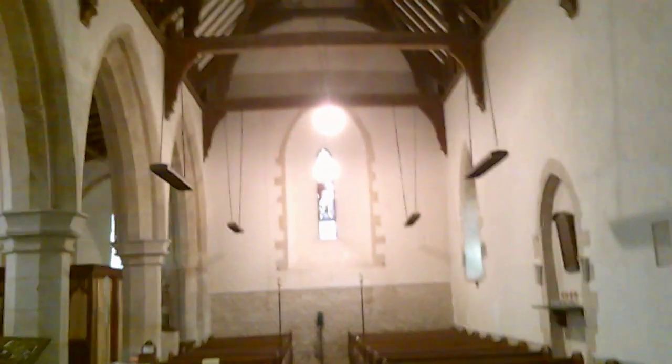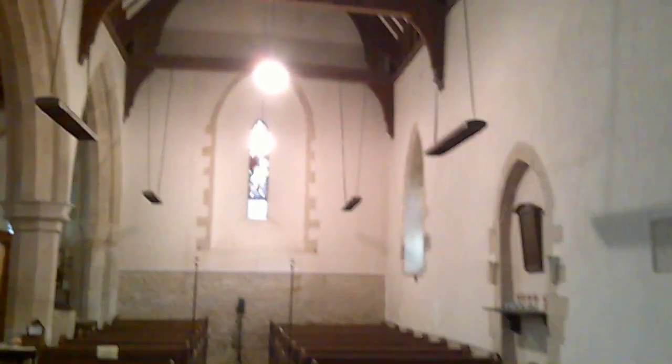So the church is restored by the incumbent who follows Ellicott, and it's a little 13th century church, very nice.